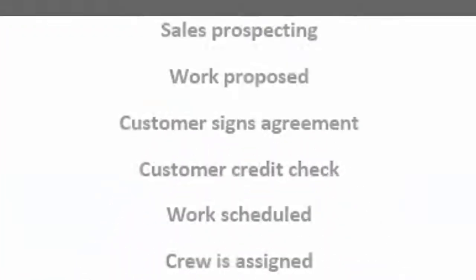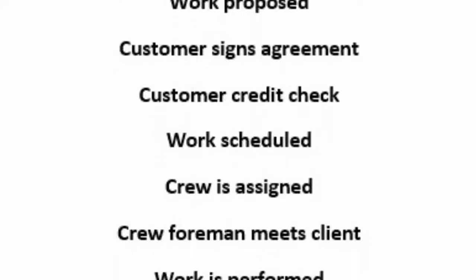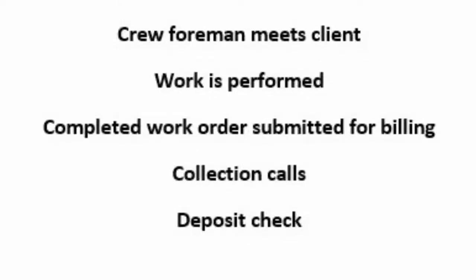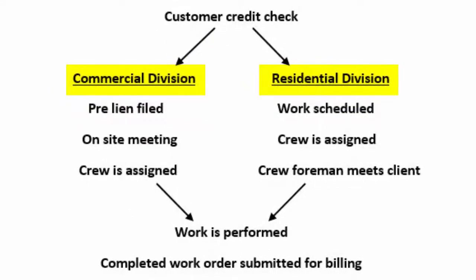Second, create a flowchart of all the work in your company. Nothing fancy, just list all the activities your company is engaged in order from the sales prospecting through to the depositing of the customer's check. If you have multiple divisions, you will need to identify the distinct activities of each division.